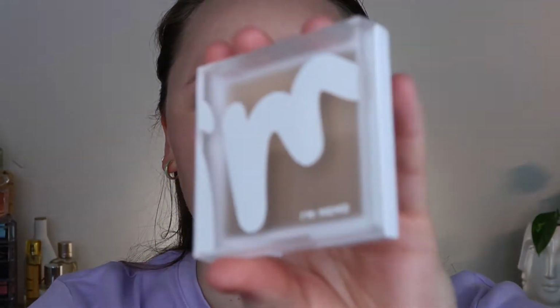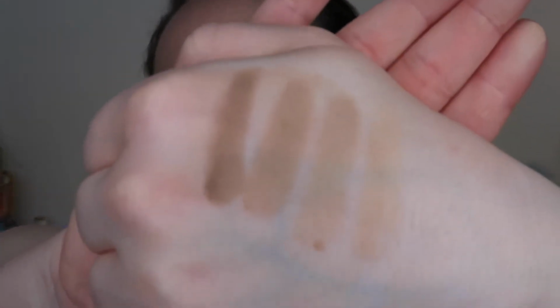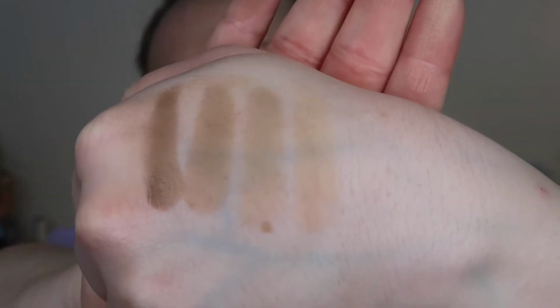Oh my gosh, look at how cute this packaging is with the frosted clear top. I think this is so cute. Ugh, and it feels really nice. Okay, but this is a contouring palette. I got the shade 001 because I felt like I could probably contour and bronze with this and use it on my eyes and everything. So it looks like a pretty good situation. They are not the best swatches, but there they are.